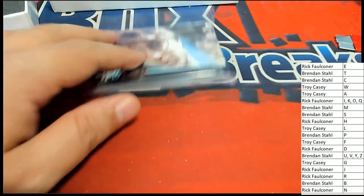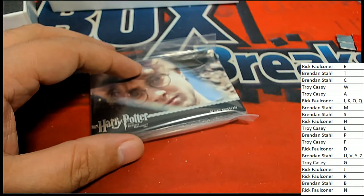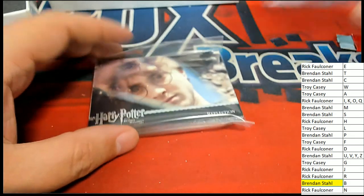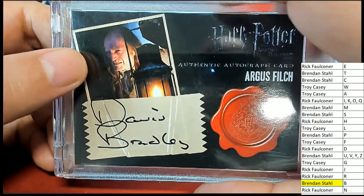Letter B hits, and let's take a look at what else is coming out of here. That's Brendan S., who's pulled down some treasure with this autograph. Bradley.